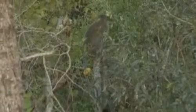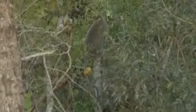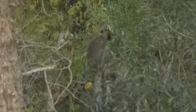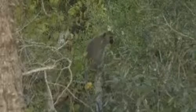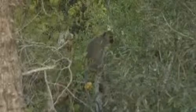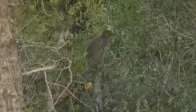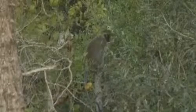So I'm not too sure who it is that they found. It sounds like one of the young males, so it's possibly Mishu and Duna. I thought it'd be nice just to see if we can have a look at the vervet monkeys, because we don't see them too often on drive.